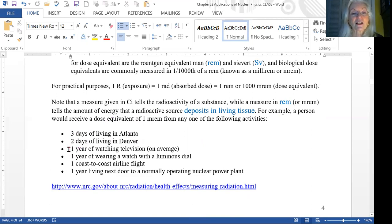A year of watching TV on average would give you 1 millirem. I'm not sure that's accurate anymore. More and more TVs don't give off very much radiation. A year of wearing a watch with a luminous dial, well, again, that's not very common. A year of coast-to-coast airline flight, well, that's still an issue because if you go up in a plane, you're exposed to more cosmic radiation. A year living next door to a normally operating nuclear power plant, it really doesn't give you very much. You live next door to that power plant for a whole year, and it's about the same as living 3 days in Atlanta.